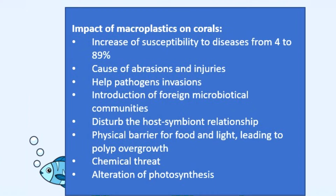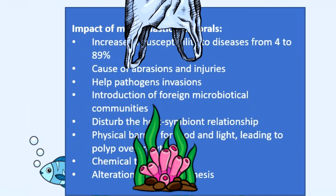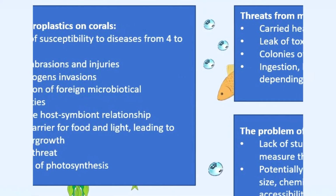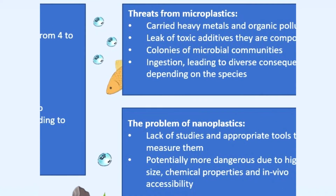Microplastics can also act as a physical barrier for food and light, leading to polyp overgrowth as the coral tries to reach for food. This could seem helpful because the corals would grow faster, but it has side effects. The skeleton grows slower and the calcification is reduced too. Other threats come from the chemicals that are associated with the item and the alteration of the photosynthetic performance of the symbionts. The large items can also release tiny particles called microplastics.